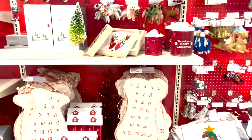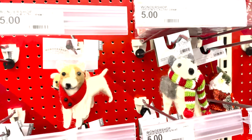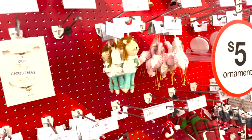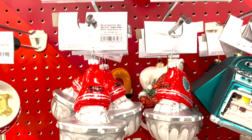Yeah. Then the countdowns. Those cute little trees. Look at these little doggy ones. They're only $5. Little nutcrackers. Flamingo. Look at the little kangaroo. How cute with the mommy. Little sloth. I love Christmas ornaments. Super cute. Like fried chicken. Little mixing ones.